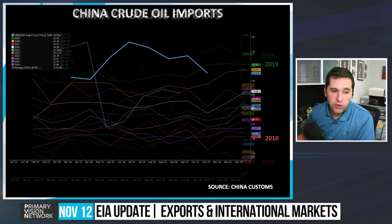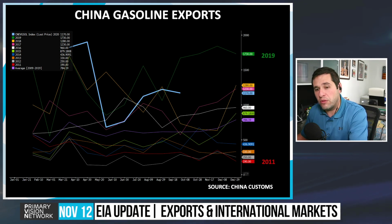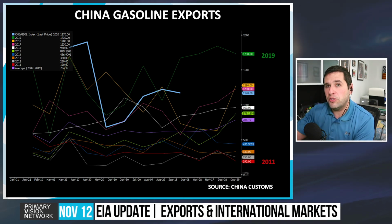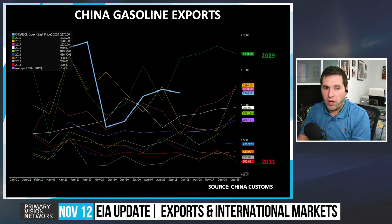So now when we start looking at Chinese exports, they remain at the second highest level. Obviously, you can see 2019 was a big surge, but gasoline exports remain strong coming out of China. Again, this points to more of an issue when we look at Singapore and this backdrop of, yeah, you're importing more oil, but you're also exporting more product.